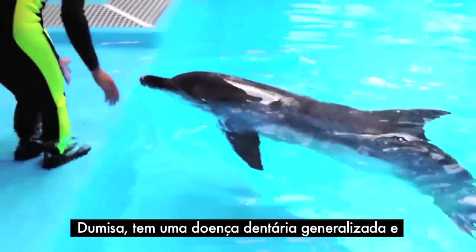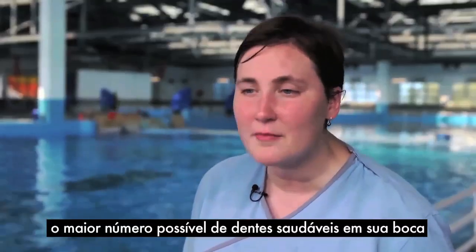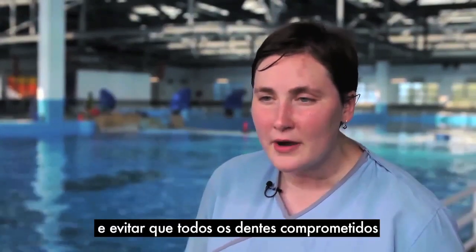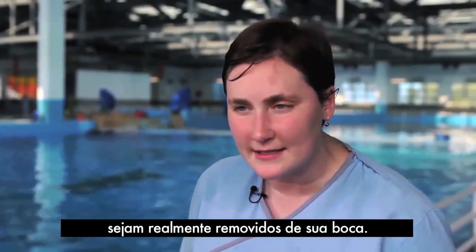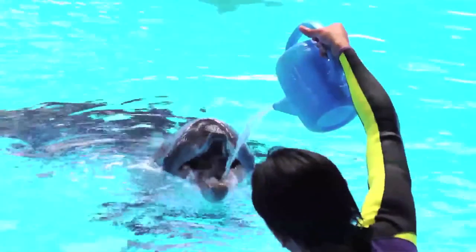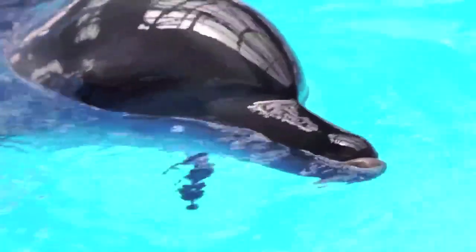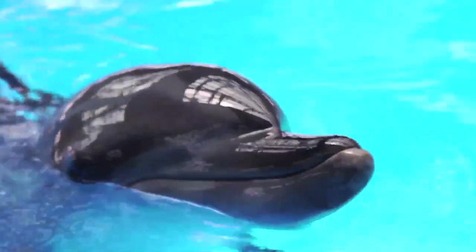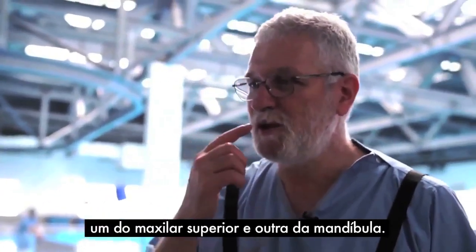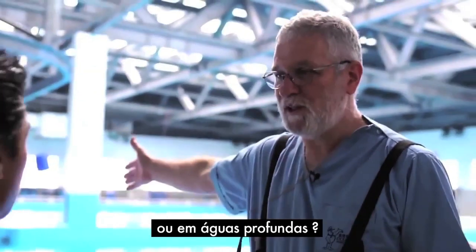Dumisa, she has generalized dental disease, and we're trying to keep as many healthy teeth in her mouth as possible. We're trying to avoid an outcome where all of the diseased teeth would have to come out of her mouth. We're going to take 2 radiographs, one of the top jaw and one of the bottom jaw. Would it be best for us to do it over here or in the deep water?